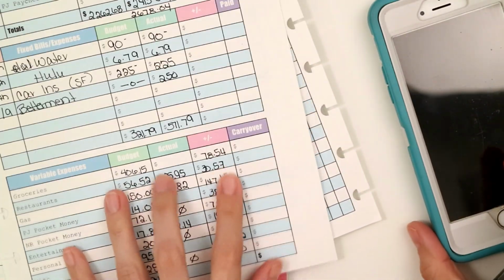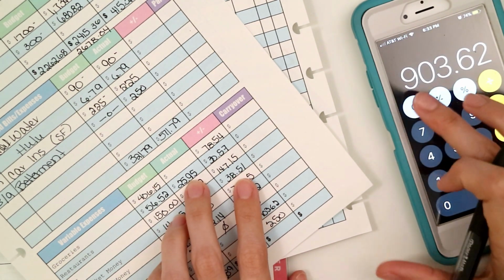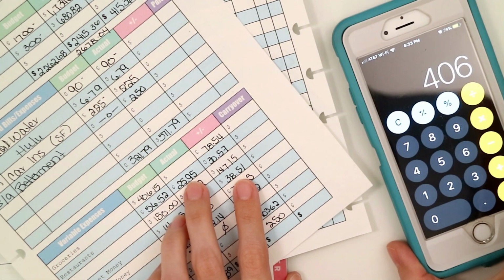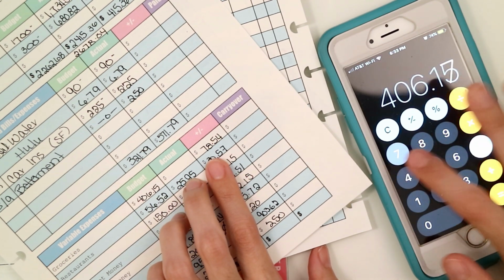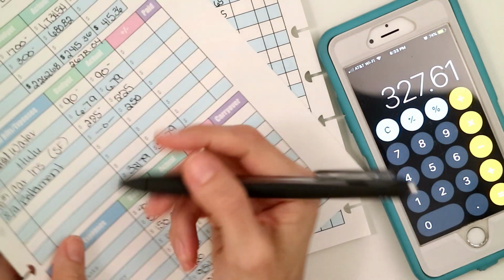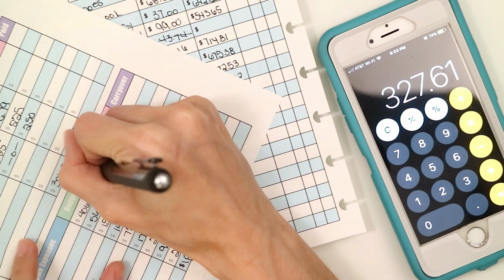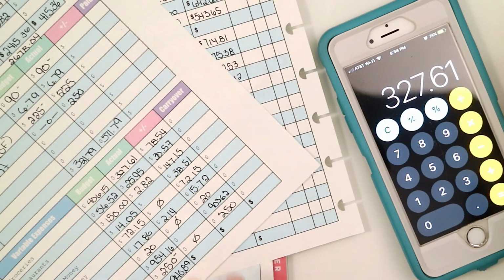We subtract these to get what I actually spent in certain categories. So $406.15 minus the $78.54 that we have left means we spent $327.61 in groceries, after reimbursing myself for the bulk purchases out of the bulk sinking fund.